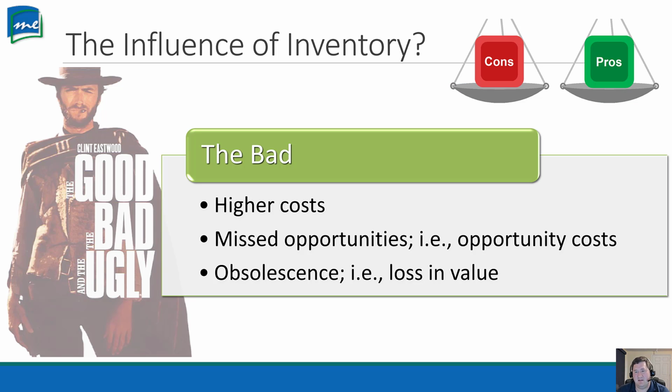Now we have some bad things. We have higher costs. It costs money for the inventory to sit on the shelf. I'm sure you've come across inventory in your own pantry, canned goods, for example, that you looked at the expiration date and it was expired. I'm sure everybody can go in there right now. I'm sure I have expired canned goods in my house right now. I try to cycle them through. It doesn't always happen. Sometimes you forget.